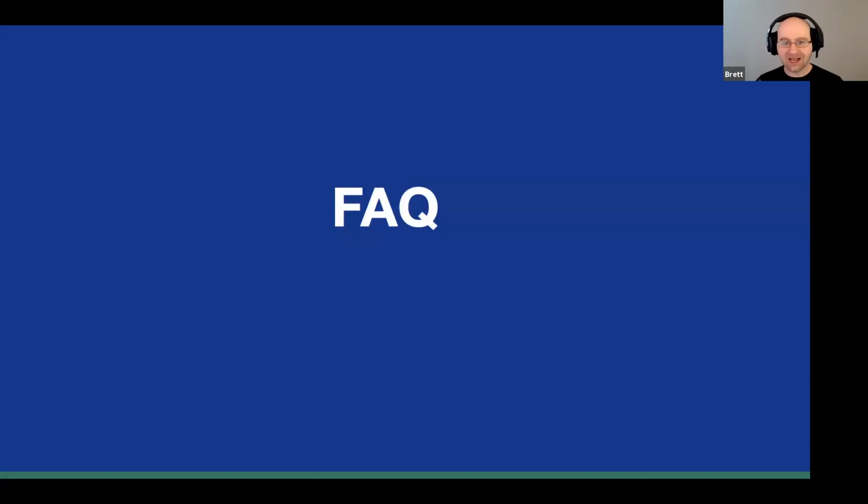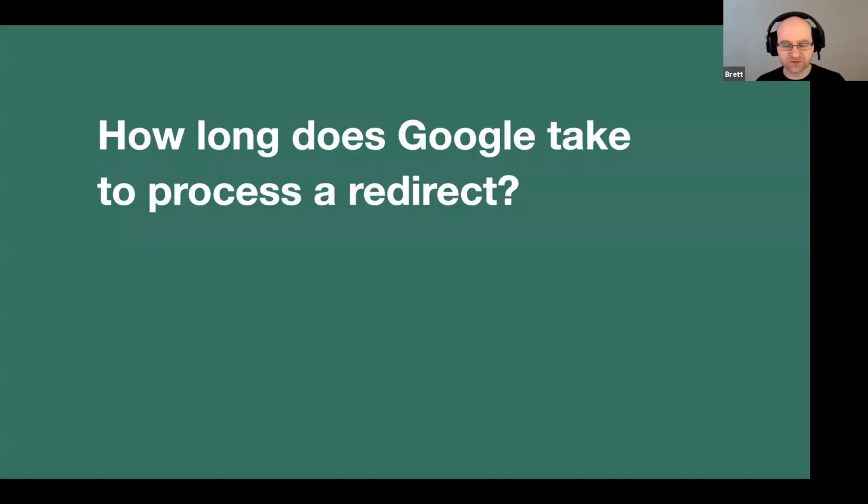Meaning you put a redirect in there. How long until you see those results on Google? It's a great question, and this question really does come up a lot. But the answer, and this is a very popular answer for SEO, is it depends. It depends on a lot of different factors. Google is going to want to see how reputable this website is, how big it is, how valuable it is, and how frequently the content changes on it. All of these are factors that impact the time it takes Google to process all of the redirects.